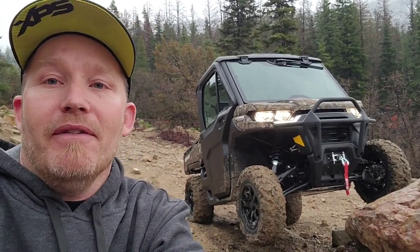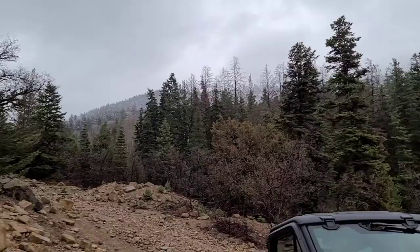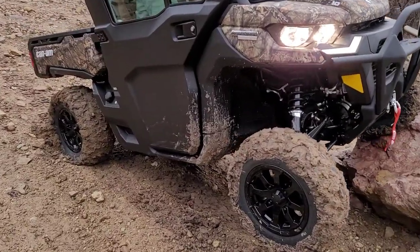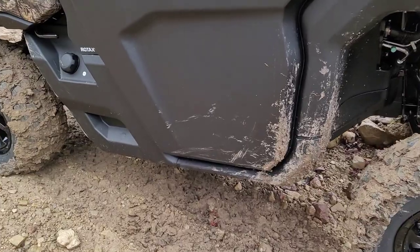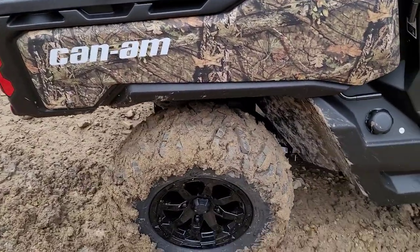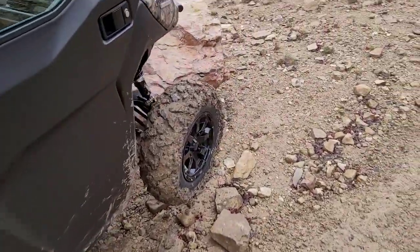We're starting to gain some elevation and get up into the snow line, as you can see. We're up here in the beautiful mountains of Utah. And what I want to point out here also is note that there's not a lot of mud flinging up onside the vehicle. The protection from the mud flinging is really good. Granted, we're not doing high speed stuff. It's all slow speed crawling at this point, but it's not flinging up everywhere.